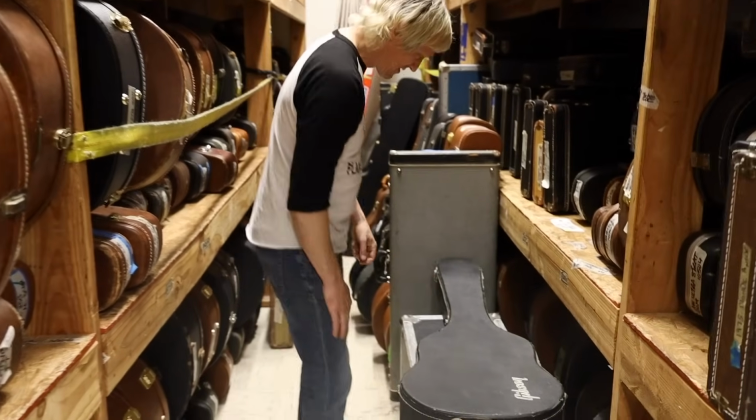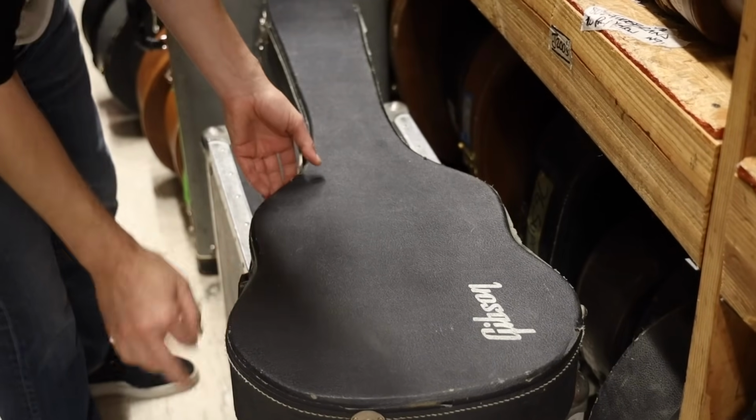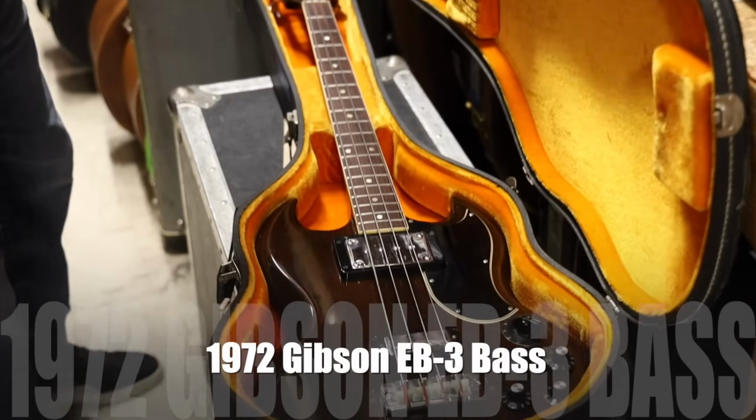We have for us today really a time machine for myself, because I remember playing one of these briefly in high school jazz band. And growing up in Kalamazoo, Michigan, you used to see a lot of Gibson basses around, and this is a Gibson EB-3 today. Very nice instrument. The original case is so small, it looks like a guitar almost. This is a beautiful walnut finish, and whoever owned it took really good care of it.